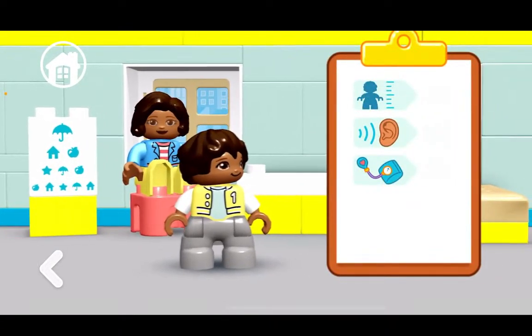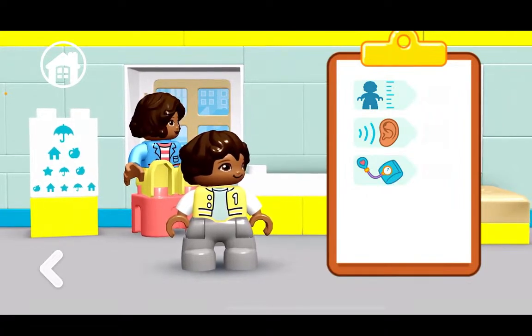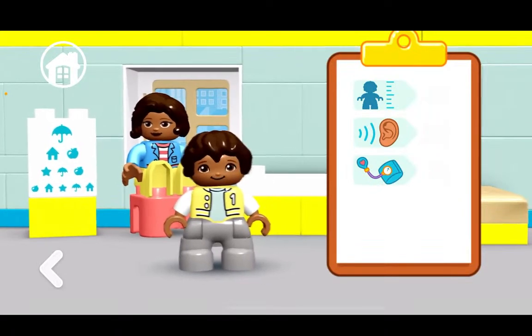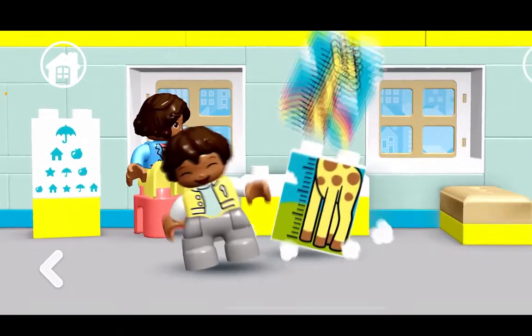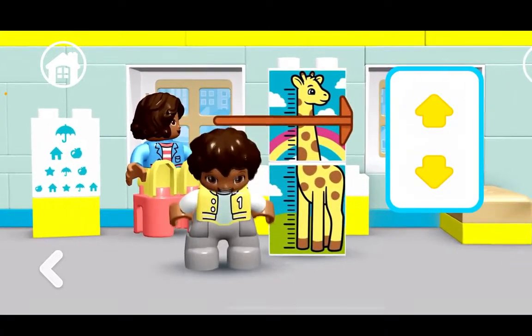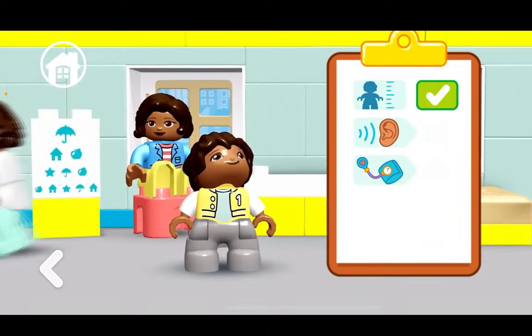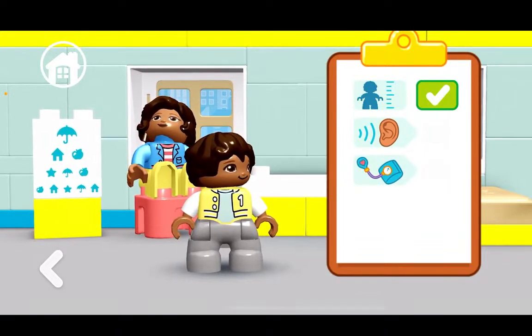Oh, here we need to measure height, to check our hearing and measure blood pressure. The first we need to measure height. Stand, girl, please. And we take. Yay! Yeah. The next one, we need to check the hearing.